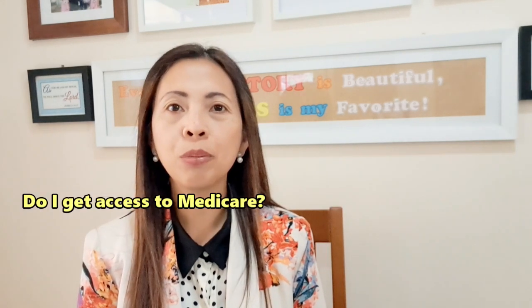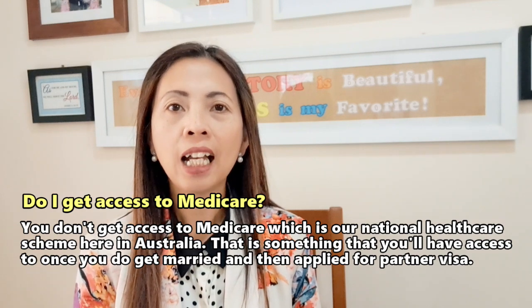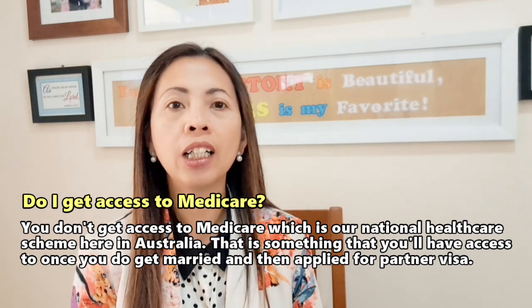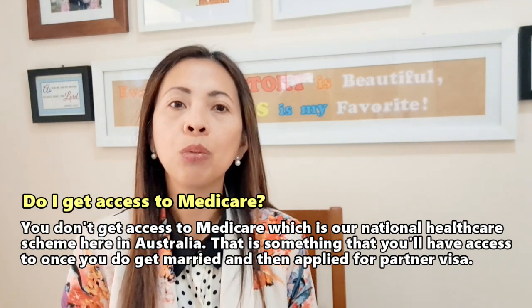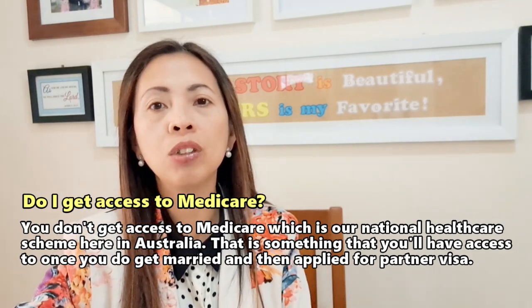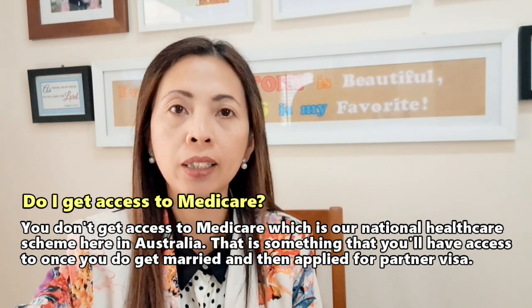Do I get access to Medicare? You don't get access to Medicare, which is our national healthcare scheme here in Australia. That is something that you will have access to once you get married and then apply for a partner visa.